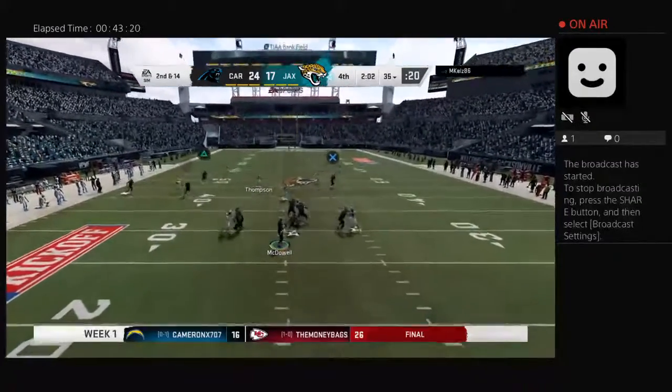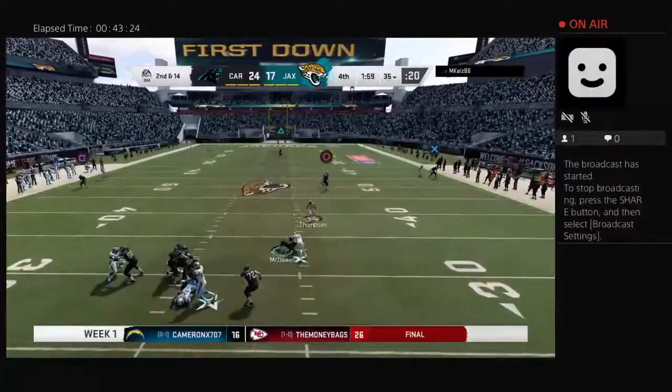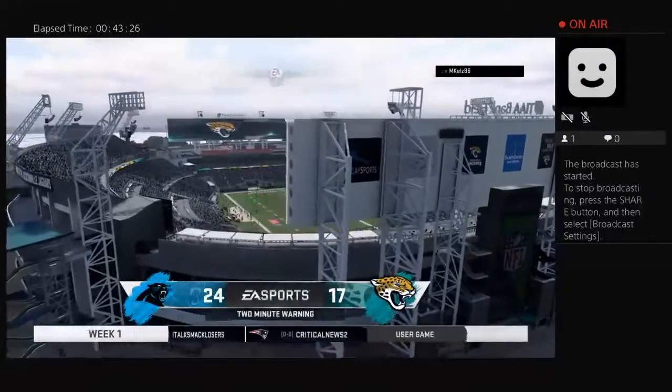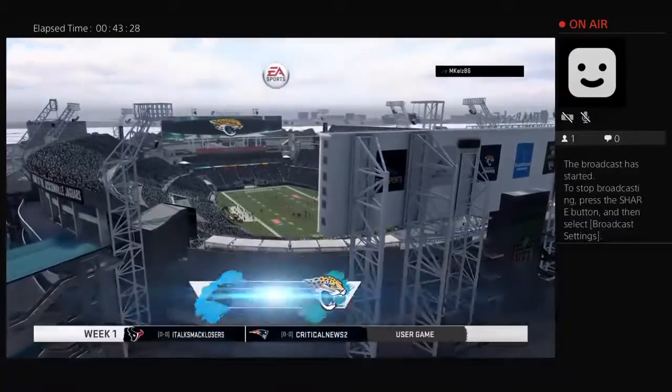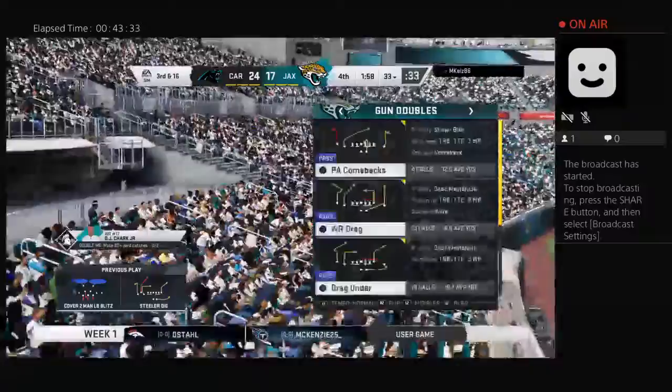2nd and 14. Escaping and he can't get a throw away. He's taken down. We've got a one-score game with inside of 2 minutes remaining.